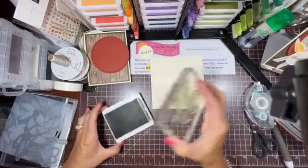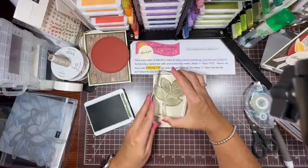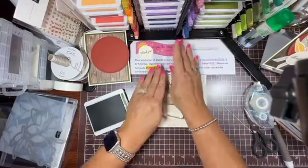I feel like at this point, all my stamp pads need to be re-inked because I just use the heck out of them and never re-ink them. I don't have time for that. Who has time to re-ink?